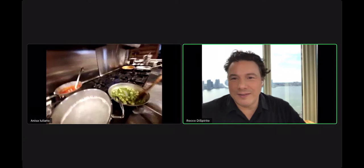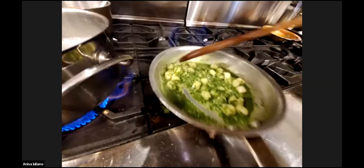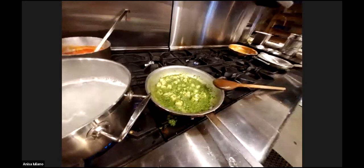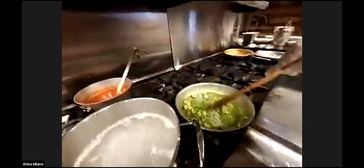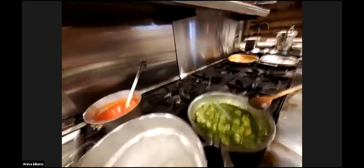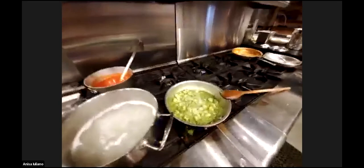Chef, there are questions on how you keep it so green. How do you keep the pesto so green? Do you put chlorophyll inside? No, don't forget. I want to finish the recipe before I burn everything. Parmigiano. See? So Parmigiano separately.